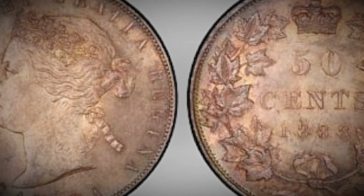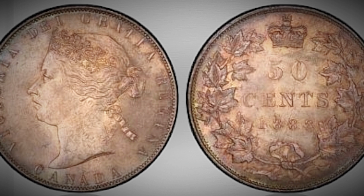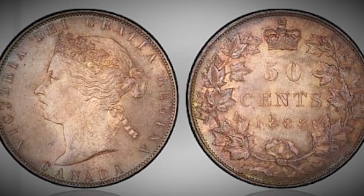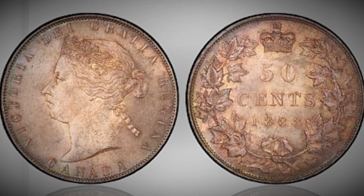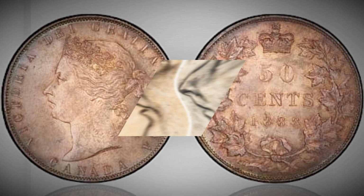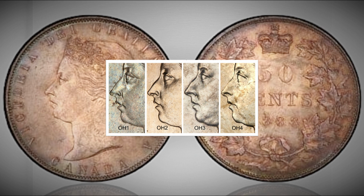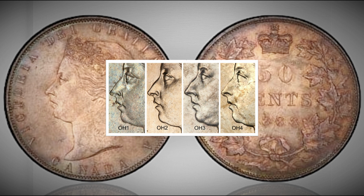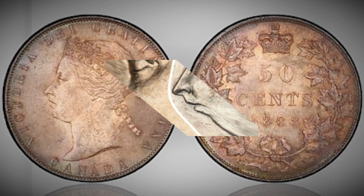Number 6 is the 1888, which is another Queen Victoria, and you are actually looking for the obverse 2 variety. I will put an example of that up on the screen. There are several different obverse varieties throughout the Queen Victoria years, and it can be very tricky to identify them. If you guys want some help in that, I suggest you go to coinsincanada.com. It is one of the most helpful sites, and actually the site where I get most of my prices for these coins. They are updated daily, and it is a pretty good rough guide, and also has lots of information when it comes to dealing with Canadian numismatics.